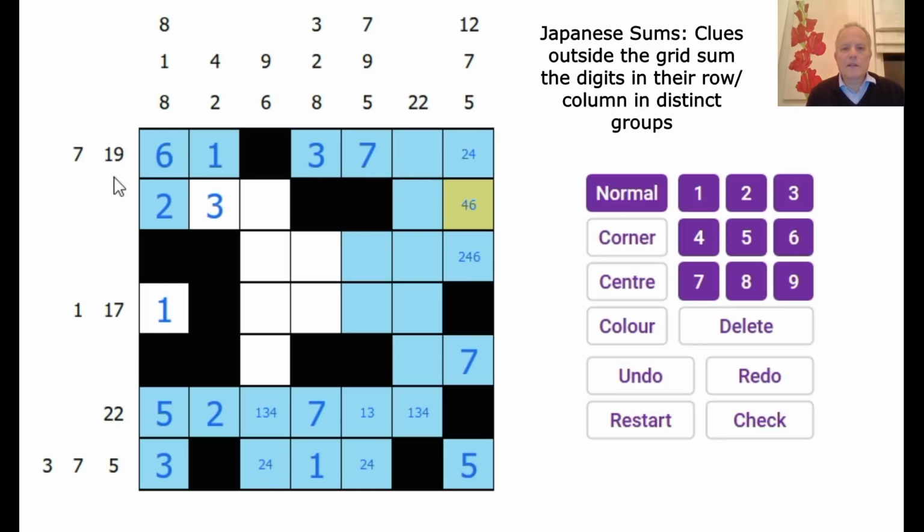Now, what have we got for this 19? 3 and 7 can't be a 2, it's got to be 4 and 5. That makes that a 6 and that a 2. Excellent. So, some more progress there. Again, getting numbers in these rows doesn't help all that much.